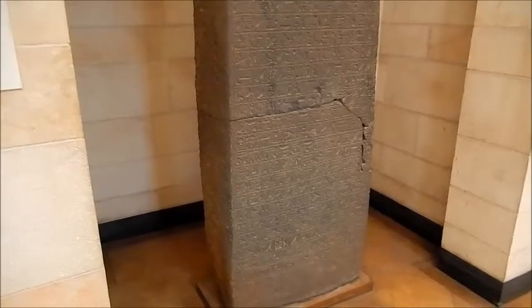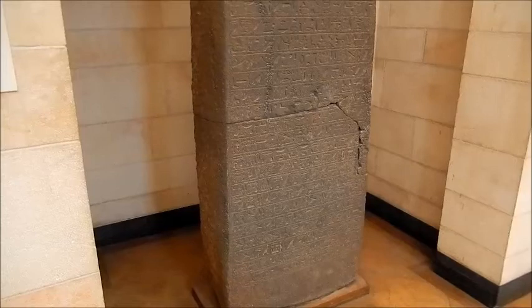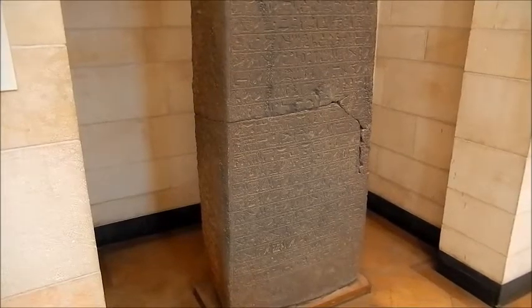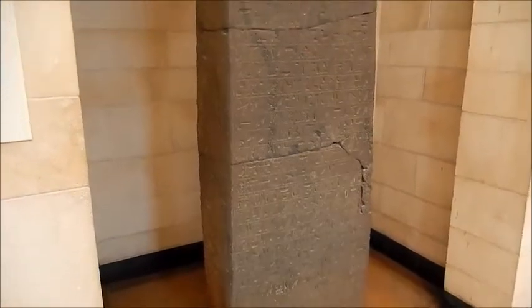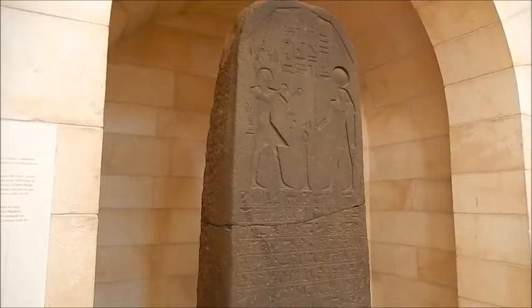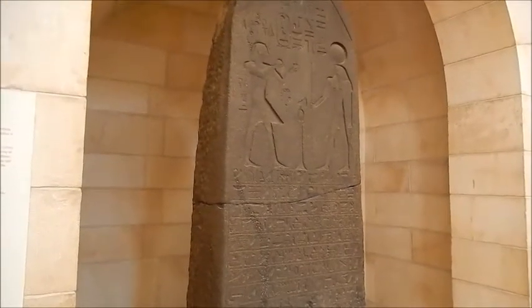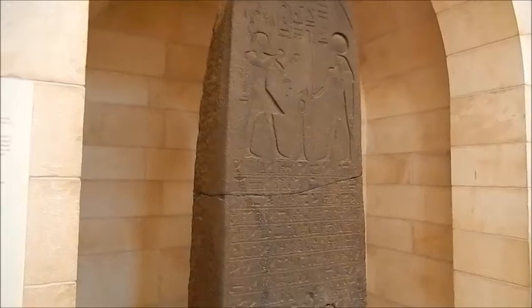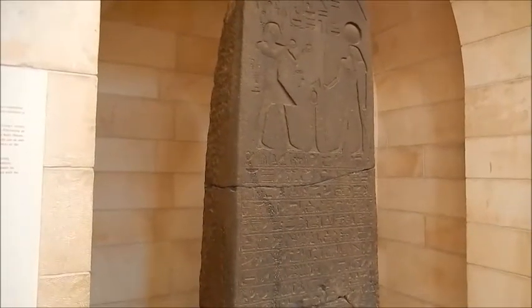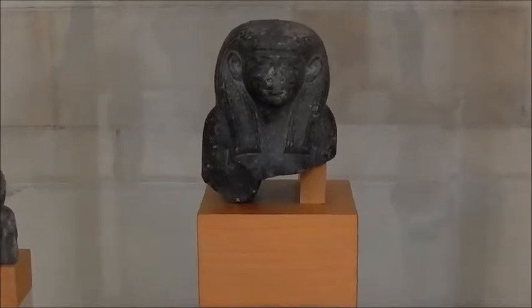By the way, the Egyptians at that time were not Arabs. That needs to be made perfectly clear. This is a stele from Seti I, and it describes his victory in Canaan in an area called Beth Shean. More artifacts from Egypt.